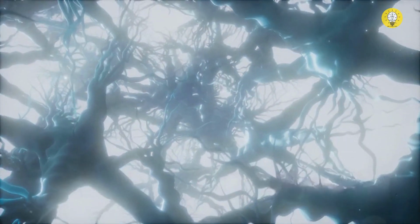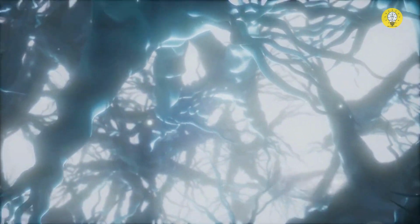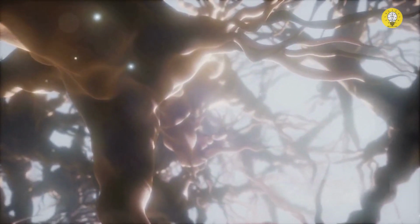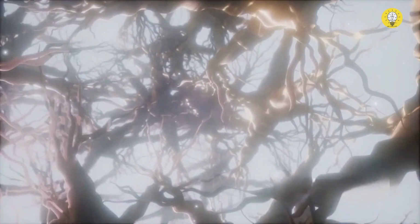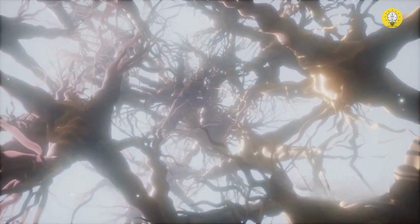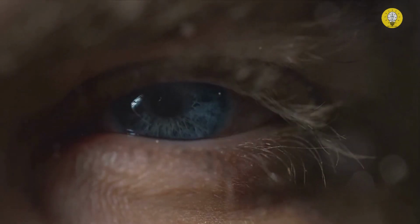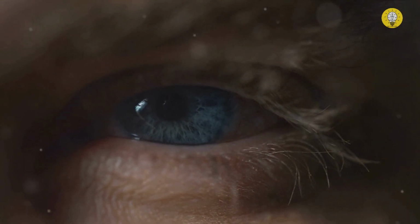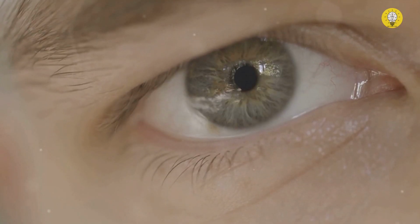Finally, the brain interprets these signals, allowing us to perceive the world around us. It's an incredibly complex process that happens in a fraction of a second. So next time you take a glance at something, remember the extraordinary journey that sight takes from your eye to your brain. So, the next time you marvel at the beauty of a sunset or enjoy your favorite movie, remember to thank your amazing eyes for allowing you to see it all.